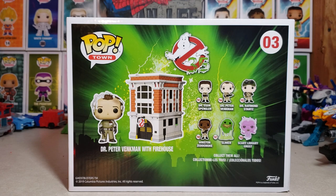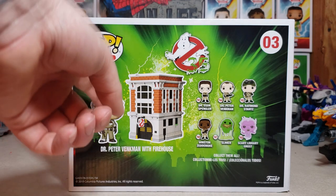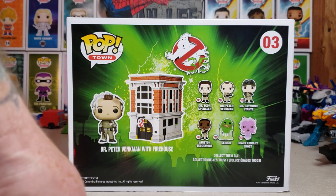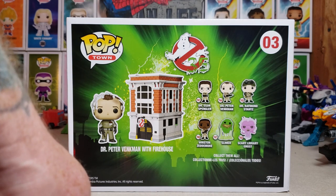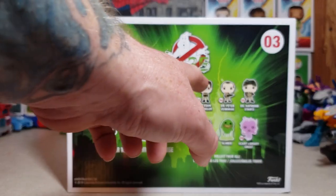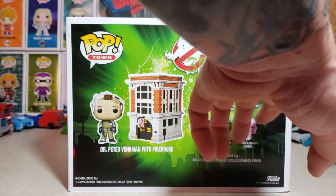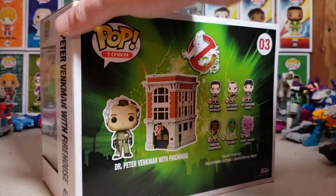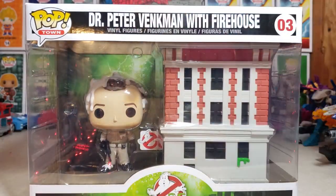Got the Ghostbusters 35th anniversary logo. We got Dr. Peter Venkman, Firehouse. We have number 743, which is Egon Spengler; 744, Dr. Peter Venkman; 745, Ray Stantz; 746, Winston Zeddemore; 747 is Slimer; 748 is the Scary Library Ghost. Now, I have all these except for those two there. Eventually, probably within the next few weeks, I may be getting the last two. But for right now, let's take a look at these pops, since there's technically two of them. We'll go ahead and open it up and take a look inside.